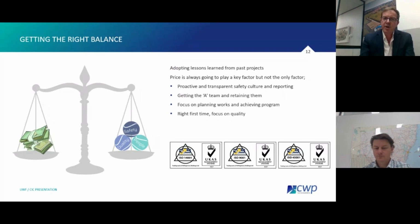Price is always going to be a key factor in the decision, but there are four particular areas I want to talk to: safety, the team, program management and quality. CWP ourselves have matured over the years, to the extent that last year we got ISO accreditation on our quality, safety and environmental systems, which is a real plus for us, but it also sets the expectation of what we expect from our contractors.